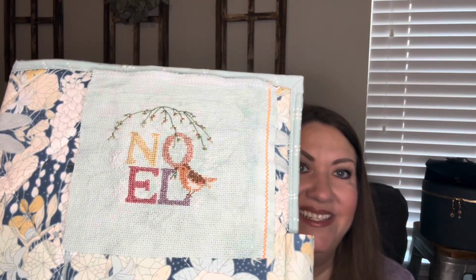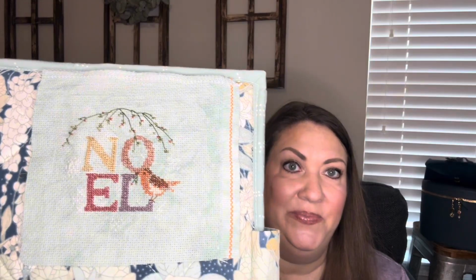There it is. That one was a real quick one to stitch. And I stitched this on a Picture This Plus 18 count in the color Jade. So sweet. I just love it.